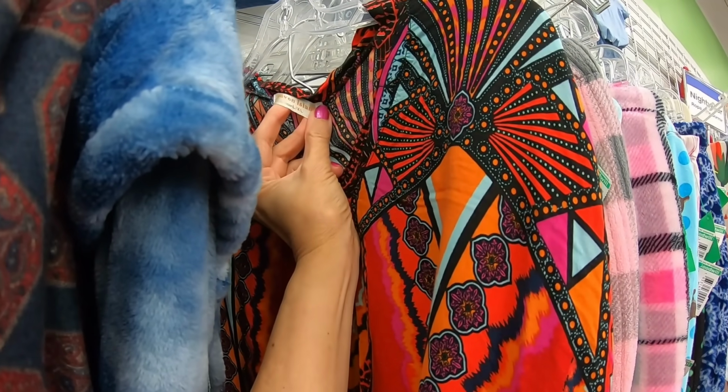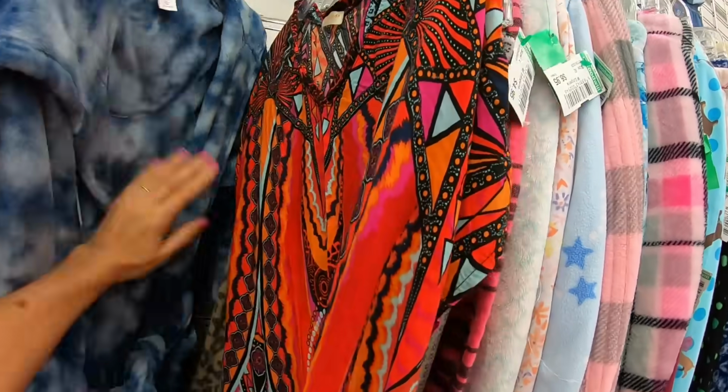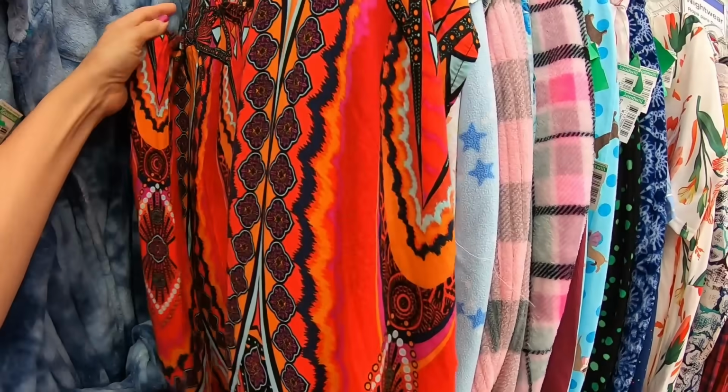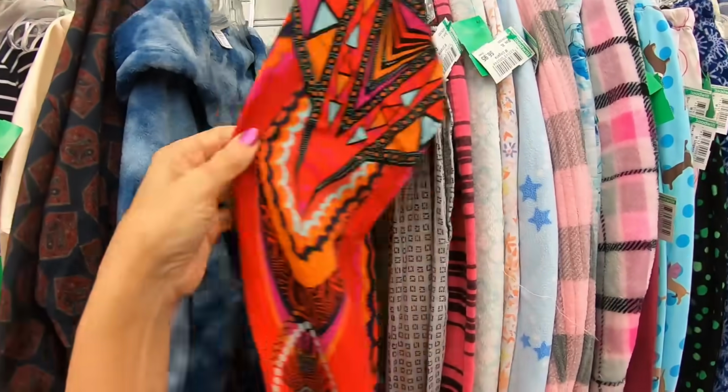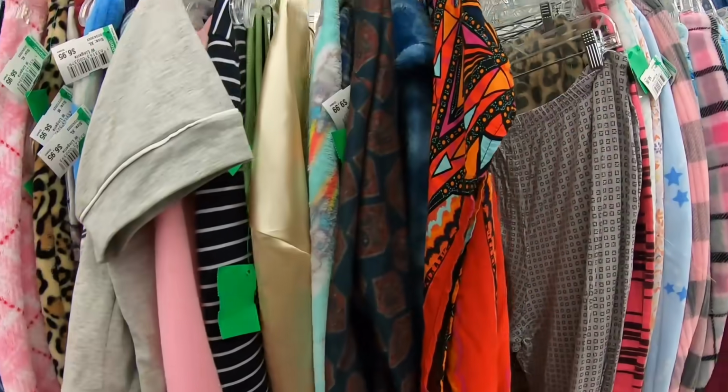I don't know what that says. Seven Islands. That's kind of pretty. What do they want for it? Doesn't really look that big. I like the really big caftans. I think I'm going to wear a big caftan. All right.